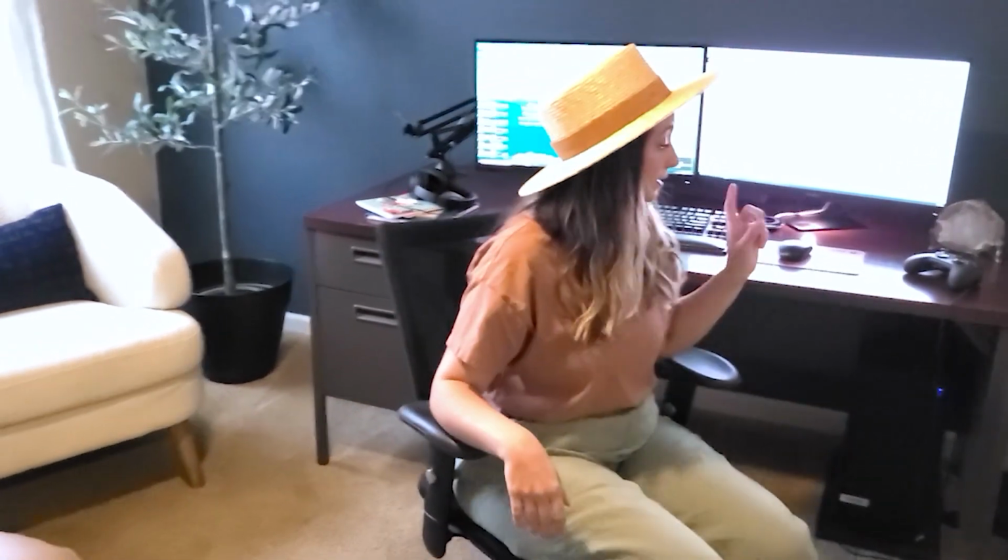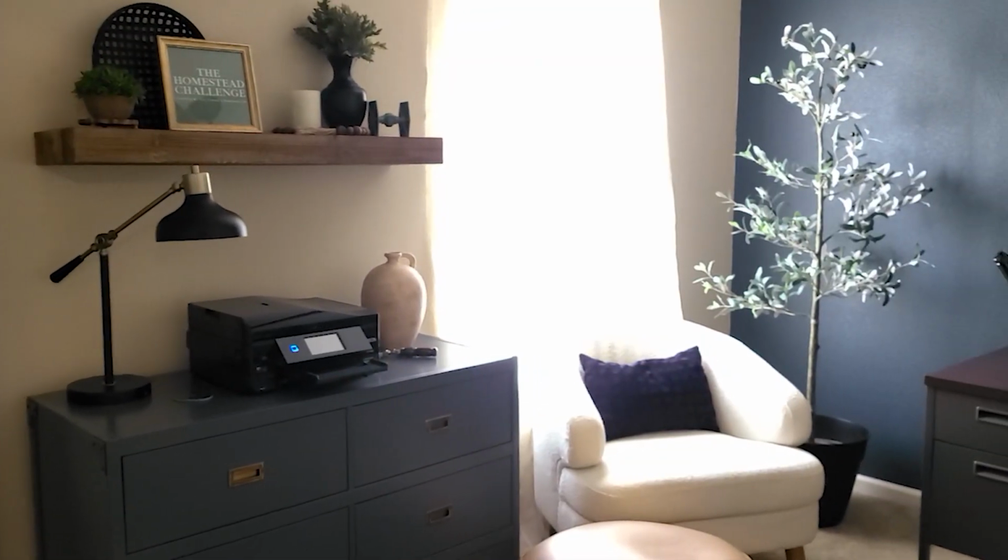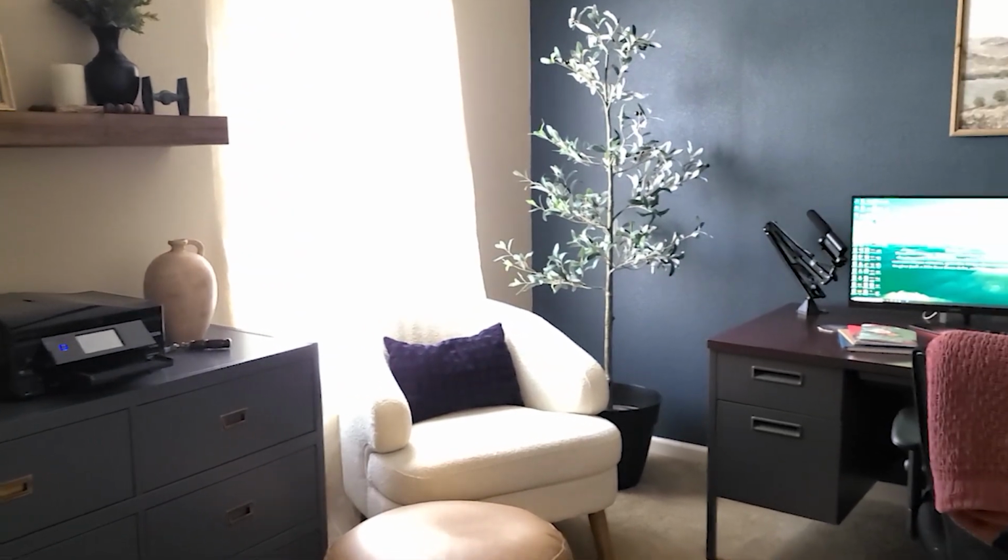So this is the office. It's one of my favorite rooms in the house because it's one of the only rooms my entire life that I bought all the furniture from scratch. We actually did get the desk secondhand, and we just kind of pieced things together, but I really feel like this room is one of the only rooms that's truly, totally my style.